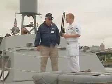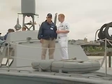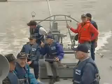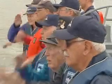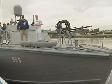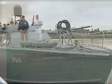Welcome aboard. We're happy to have been able to work with the Navy and restore this World War II PT boat to the condition that it originally was in back 50 some odd years ago. This is a Higgins boat, and with the help of the Navy, we've really had a grand time putting it together. And Petty Officer Scott Webb has prepared a brief history into the PT boats for those that don't know as much about the PT boats as Frank.